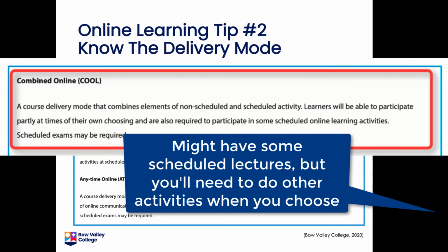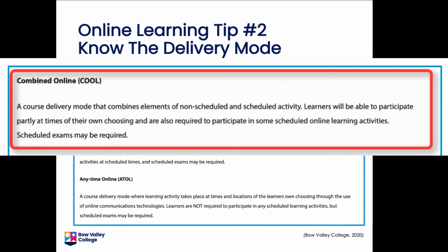It depends on how your instructor sets it up, but what it basically means is that for a COOL class, you will need to be at your online class, which will be through MS Teams, during the scheduled times, but the scheduled times may not be consistent. They might be quite spread out, and you will have to have your own schedule to get the work done that you need to get done between those classes.